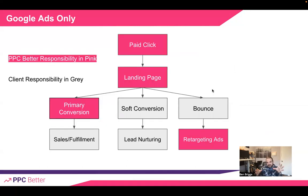So visually, with Google Ads only, what PPC Better is managing for you is the paid click, and then we're consulting on the landing pages. We will build some landing pages for you if needed. That's just unique to the client. If you've got a dev team, you've got design resources in-house, you want to build them yourself, that's fine. Or we can do it for you. And then we're optimizing for that primary conversion. With Google Ads only, you do also have the ability to do retargeting ads with us. So that's the service level that you get.